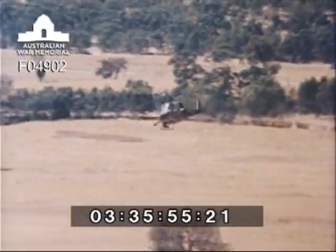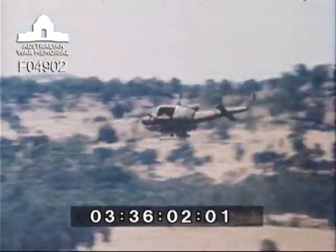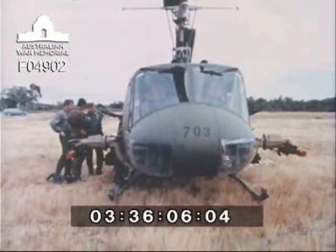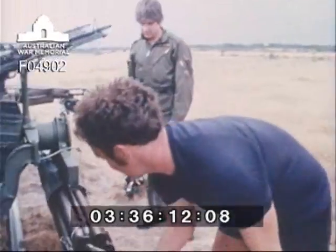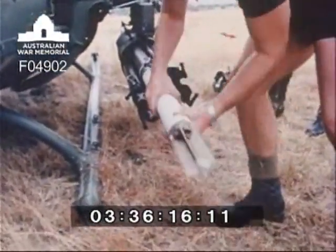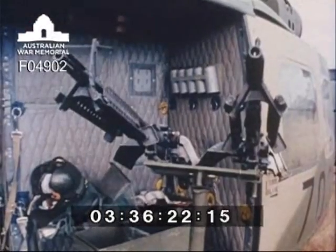RAAF Iroquois helicopters may be configured to carry a variety of weapons. Two such gunships comprise a light fire team, while three operate as a heavy fire team. Each aircraft is fitted with two fixed 7.62mm miniguns, two pods of 2.75-inch rockets, and four M60 machine guns set in pairs and operated by side gunners.